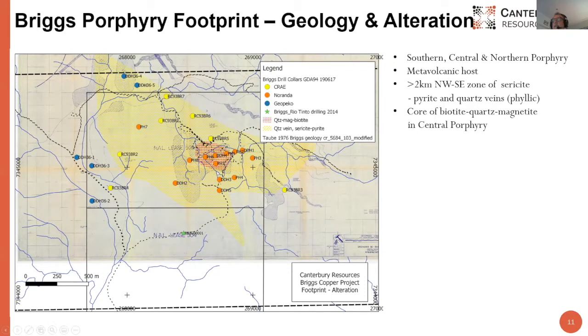So in the alteration, we seem to have a central, or at least a core of a system here, quartz magnetite biotite dominant. It is overprinted by a phyllic alteration, sericite pyrite, which extends well over 2 kilometres in, once again, a northwest southeast trend. That seems to be a regional structural trend in the area. So a couple of kilometres in the northwest southeast direction and at least 500 metres in the other direction. It's a very large system. So that's geology and alteration.